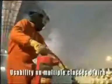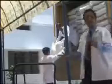Let's go live now to the Ceasefire production facility, where Chief Engineer Ranganathan will demonstrate to us how Ceasefire's ABC extinguisher has been designed for rapid activation and major portability, maximum power, usability on multiple classes of fire, and utmost reliability. At this central offloading dock, the various components of Ceasefire that we do not manufacture ourselves are received and checked.